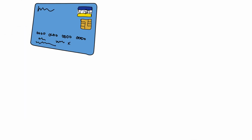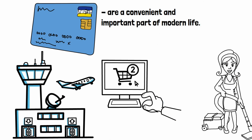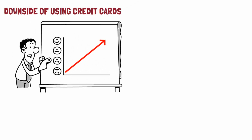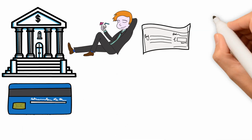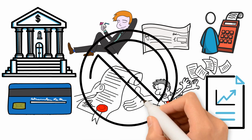Credit cards are a convenient and important part of modern life. Whether you're booking a flight, ordering food online, or buying new appliances or furniture, credit cards are often the go-to payment method for many people. However, the downside of using credit cards is that they can be costly if you don't use them wisely. Banks and credit card companies are notorious for hiding fees and charges in the fine print of their contracts. You could end up paying more than you bargained for. Of course, you don't want that to happen, right?